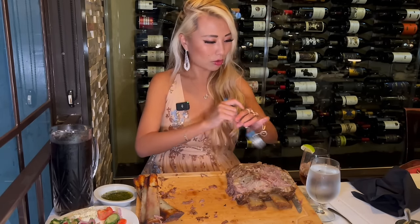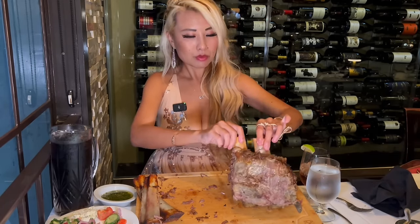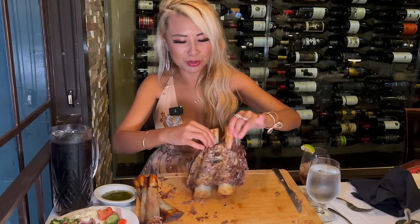All right, let's rib this one. Oh, I'll rib it from this side. It looks so much prettier from this side.